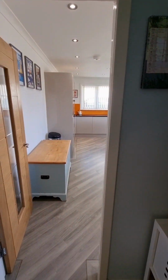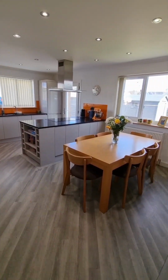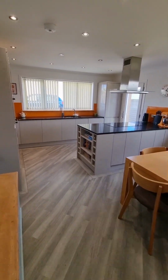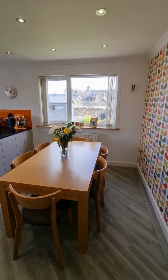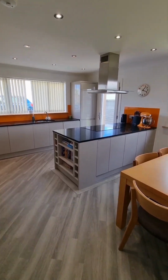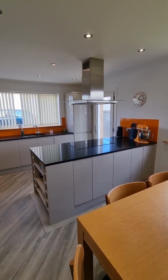But what I've been waiting for, I'm saving the best till last, is this gorgeous open plan kitchen dining space. It is absolutely beautiful and the attention to detail is amazing, and I'm going to talk you through that as we go through. So you have plenty of space for your family dining table, so a great area for socialising, catching up at the end of the day. You can just imagine this being the real heart of the home. Plenty of natural light flooding in, which is just perfect. You've got your downlighters, again, plenty of light.